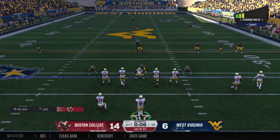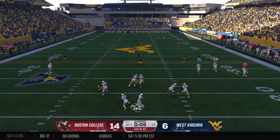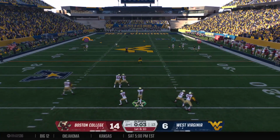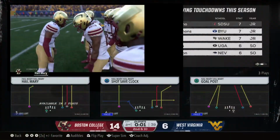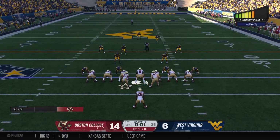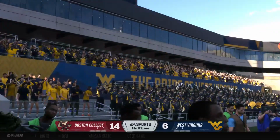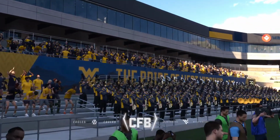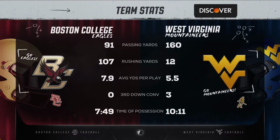They'll have just enough time to get 1 more snap before the half. Wants to go up top on first down. Going to throw it over the top of the D. The pass is incomplete, and 1 second is left. And holding on to a first-half lead, this offense will play it safe, take a knee, and head to the locker room. That's the end of the second quarter. That means it's time to join Kevin and our halftime update.